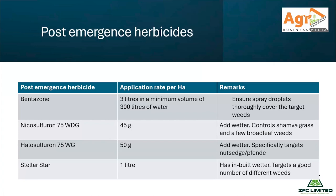We are also looking at your halosulfuron. When you apply it, the reason we add the wetter is because the leaf surfaces of your nutsedge or pende, they are waxy and they are shiny, so the chemical tends to run off. So the wetter then tends to help you to stick the herbicide molecules there, and you should be able to get some good efficacy once you've applied it.